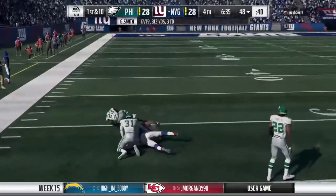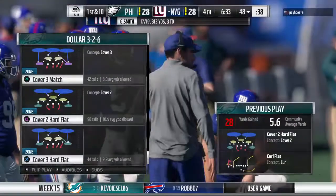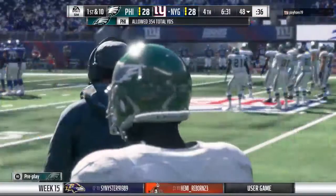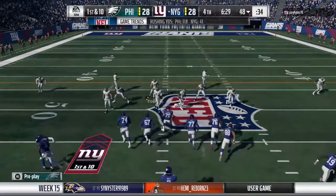Throw left side, complete to Ingram. And they're going to get this one all the way out across the 45. A really good pickup of 28 yards.